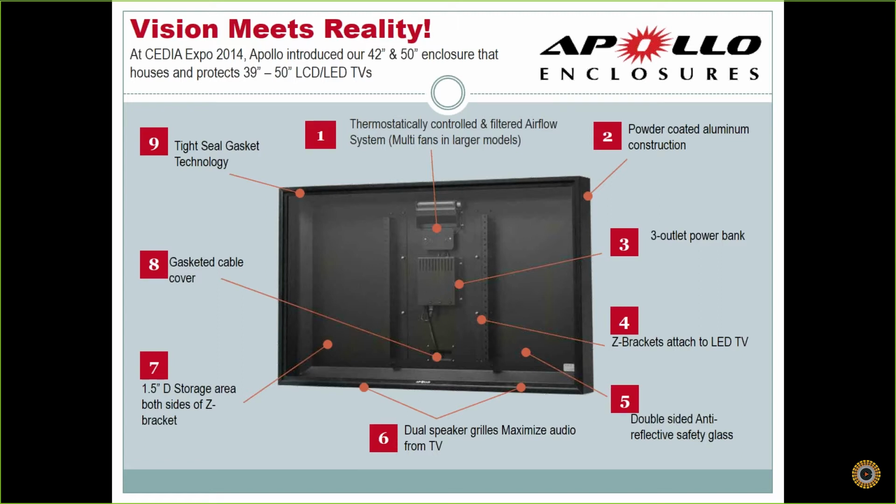Of course, we have a gasketed cable cover, which protects all your wiring, and then we have tight seal technology, so when the front cover goes on and it's closed with 2 screws in the back, you're good to go and very secure.